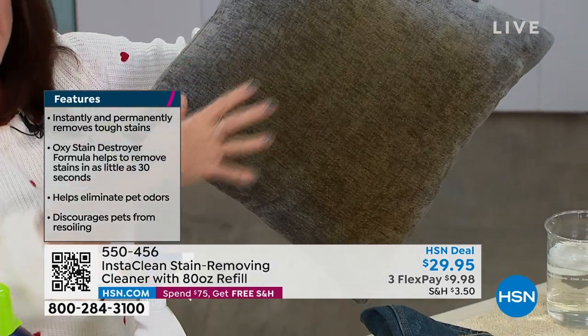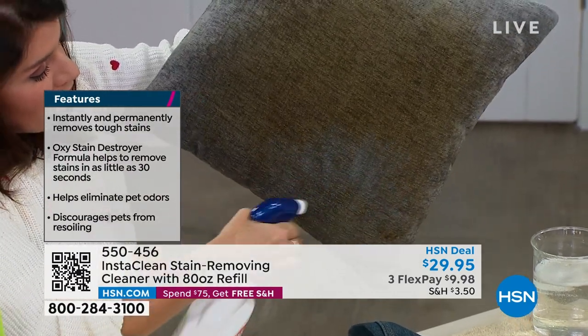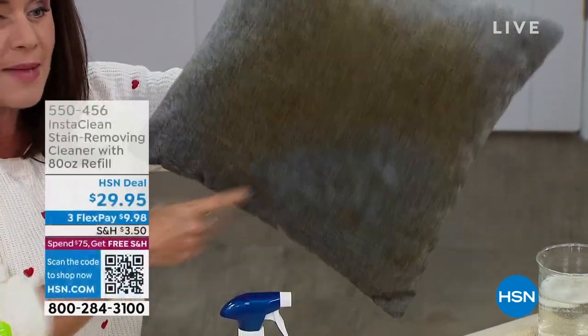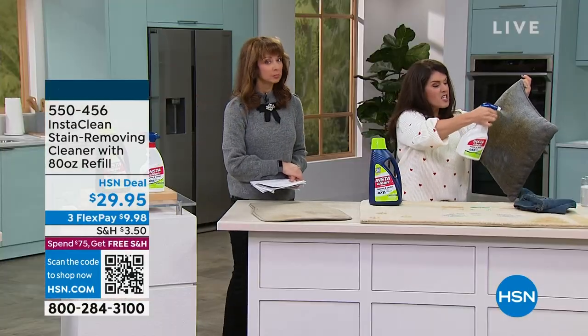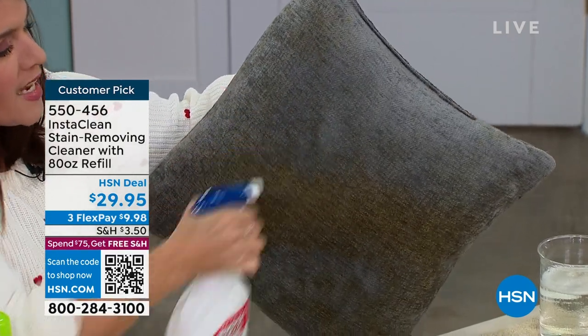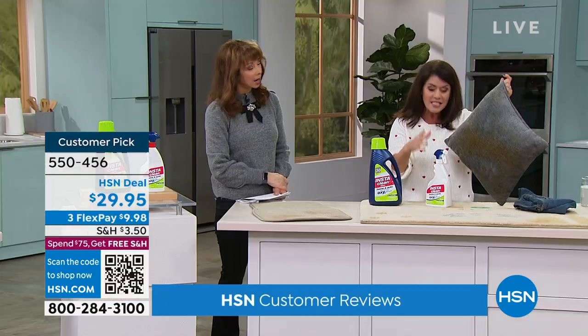So look at this pillow. You can tell it's dingy. Any stain, any smell, anywhere. If you have a stained mattress from the holidays, look at that mess. I'm not scrubbing. This is something that maybe had to go to the dry cleaners. How many of your holiday pillows are you tossing because you got wine or fondue or chocolate sauce on it? This is what you can do with InstaClean.